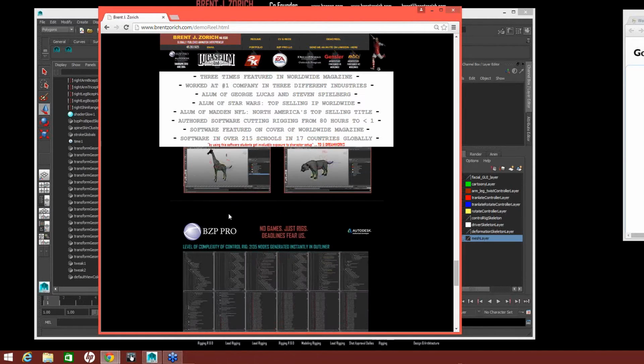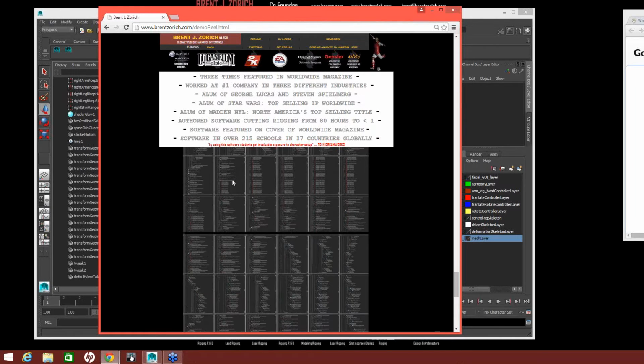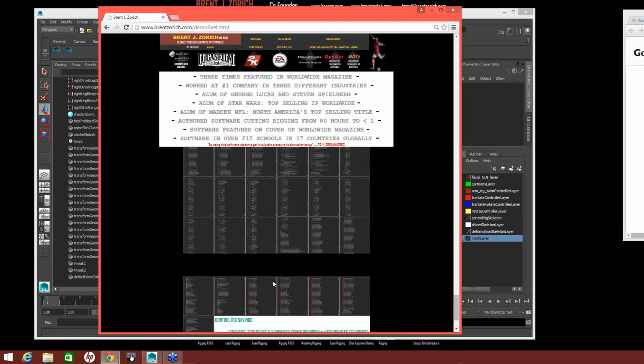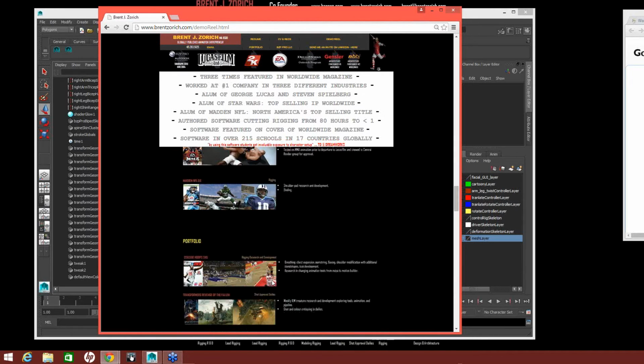And for the control node, if you look here, just to show the legitimacy of this, there are actually 2,135 nodes that I've generated. Each node, if you do it longhand, you spend 2 minutes per node. Some nodes take 1 minute, some nodes take 3 minutes. By the time you name it, do the connections, all your other stuff, that's 72 hours. This Smart Scanner made this control rig in 10 seconds. So you can see the level of complexity.